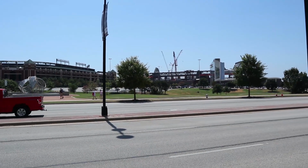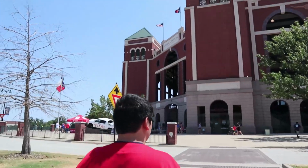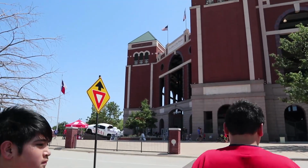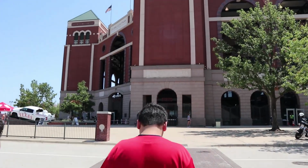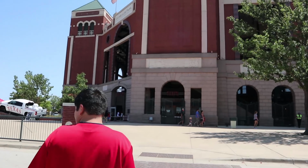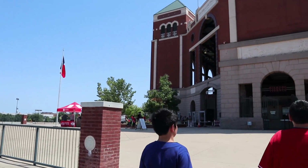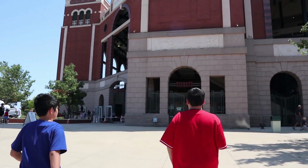They're putting up a new stadium, and that'll be indoors. It'll be nice. All right. It's been a while since we've been to this park. I can't even think of the last time we were here. That's how long it's been.